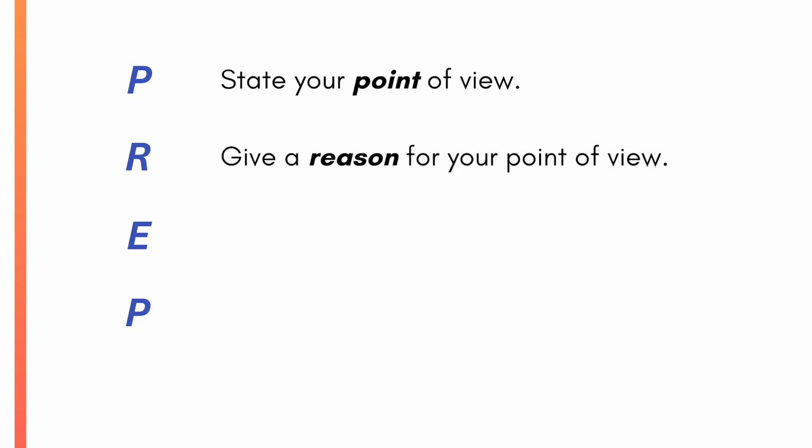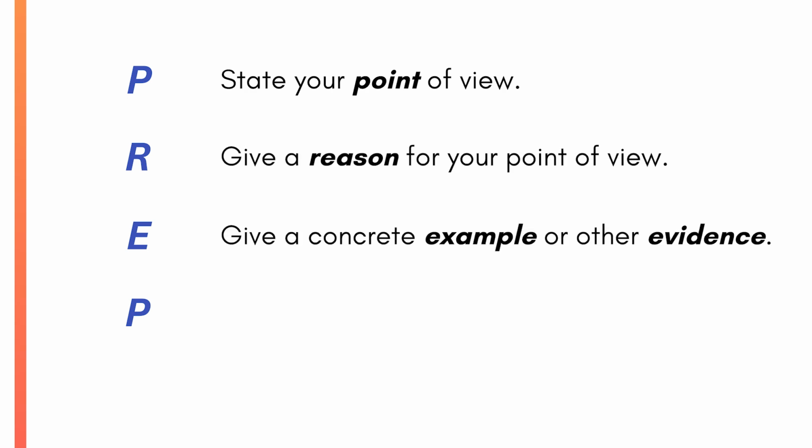Let's now learn to use the PREP talking points. PREP is an acronym, which you probably know I don't like, so let me quickly explain this. When you have something important to say, do it in this order. State your point of view. Next, give a reason for your point of view. And then you give a concrete example or other evidence that illustrates your point of view. When you add even a little bit of evidence like this, you'll sound much more confident and persuasive. And then you restate your point of view at the end to show that you've finished your talking turn.